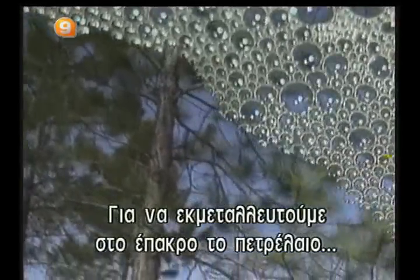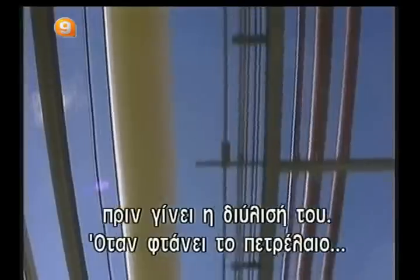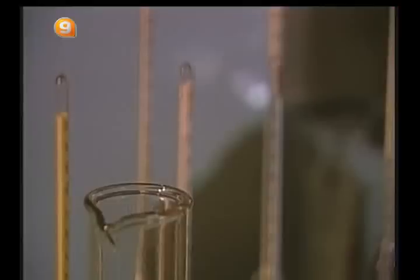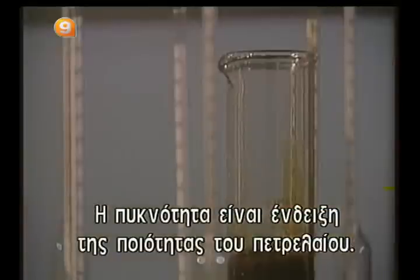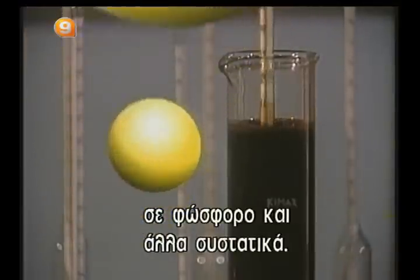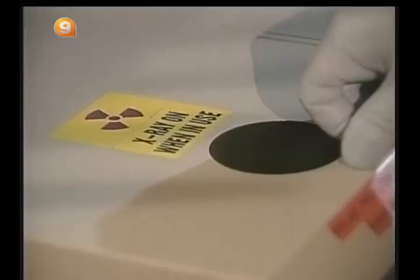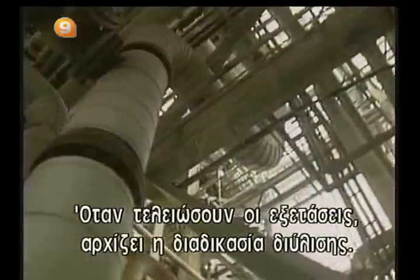To obtain maximum yield from a crude oil, it is important that its various characteristics be identified before its refining is undertaken. When a refinery receives a batch of crude oil, samples are taken and tested. Density is measured with a hydrometer. The density is an indication of a crude oil's quality. The higher its density, the greater its sulfur and impurities content. The oil's sulfur content is gauged with an X-ray machine. Once the testing is complete, the refining processes can begin.